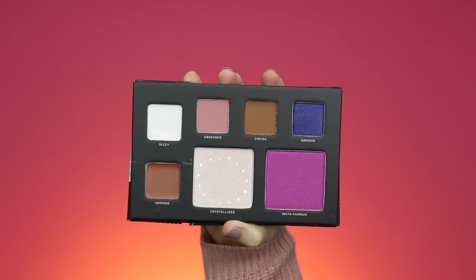So now I'm going to be highlighting my face, and I'm going to be using the shade Crystallize, which I'm like super hyped about. It is just so stunning. Like, look how pretty that is. I feel like this is the kind of highlighter that's not like glittery. It's more like a nice sheen on your face. I love it. It looks so smooth. This is like my favorite kind of highlighter. I love a highlighter that does not have chunky glitter in it, that just makes you look like you're glowing.